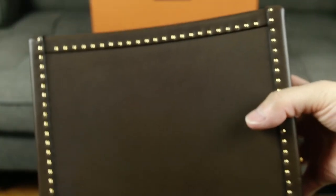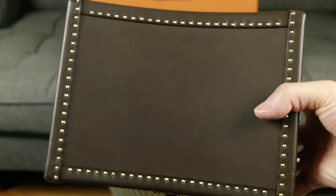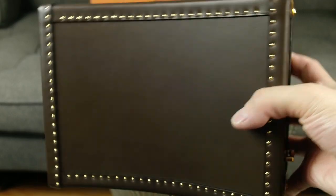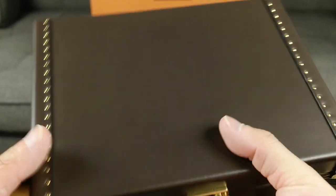And the bottom also has no extra plaques or anything, but you do see all of the nail details on the bottom, whereas on top you only see it on the sides.